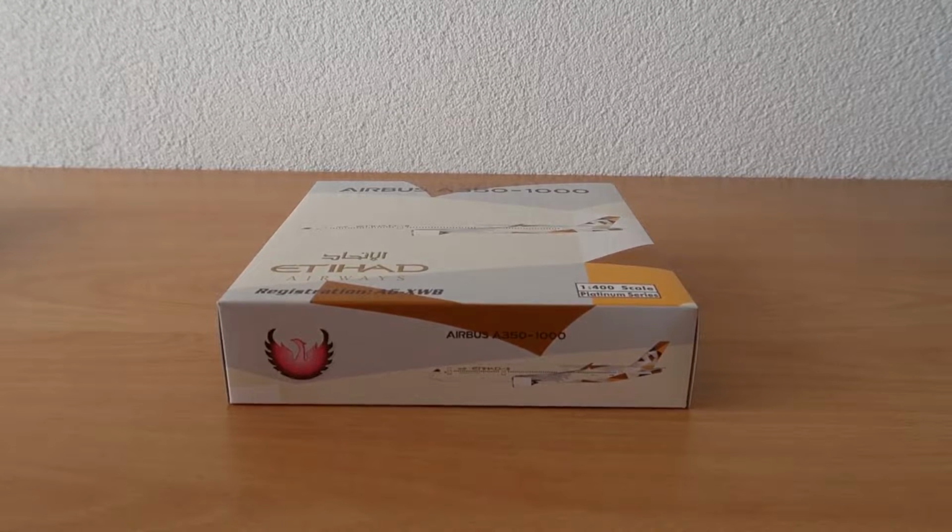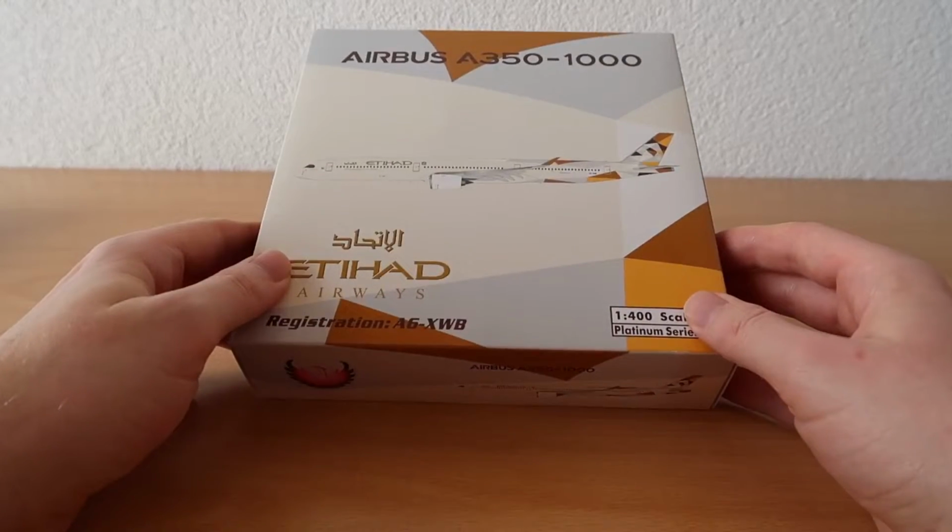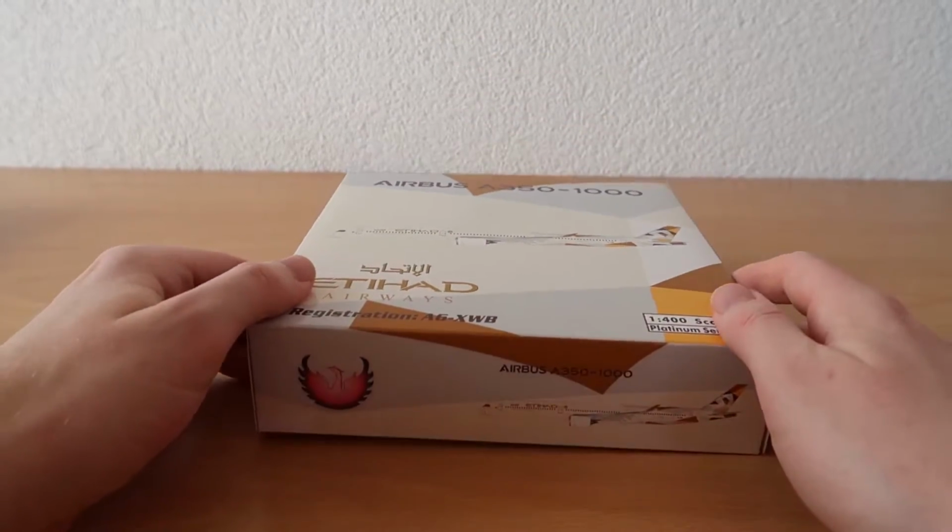Today we're going to unbox the Etihad A350-1000, another A350-1000 with the registration A6-XWB. That's actually quite a funny story.